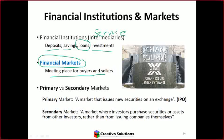Right, so banks would assist with that transaction. And that's why we have two types of markets here. You get a primary market and you get a secondary market. Primary is when we first issue new securities on the exchange.